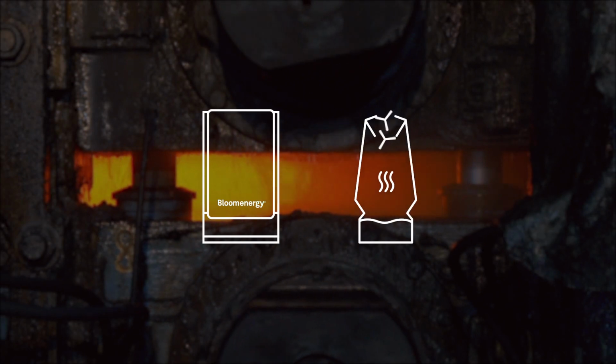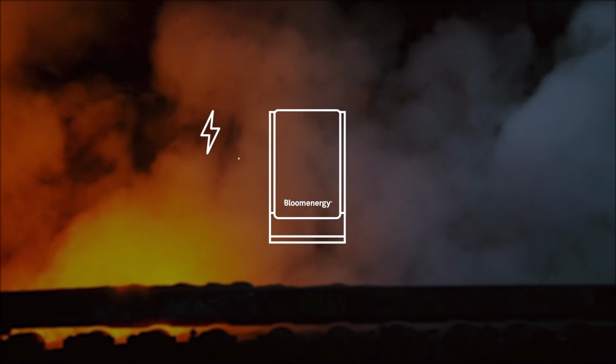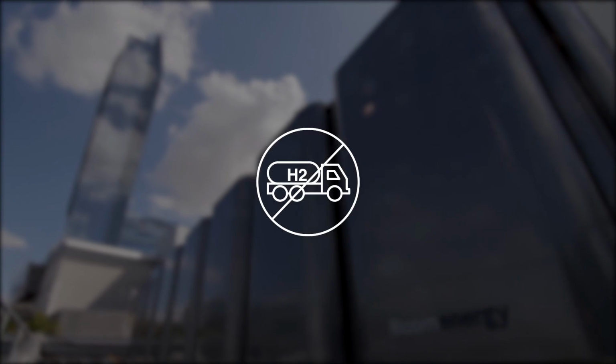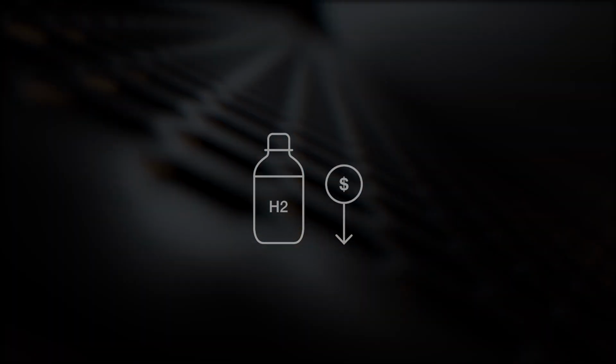Excess heat from the furnaces can be fed into the electrolyzers as high-temperature steam, reducing the electricity needs of our system. Plus, there's no additional cost of transporting the hydrogen from a remote location. This system will result in the lowest cost hydrogen for these industries.